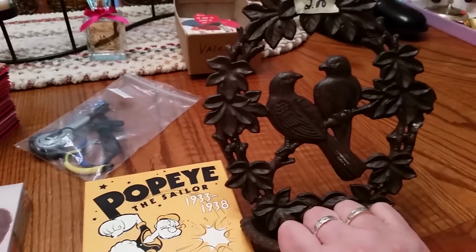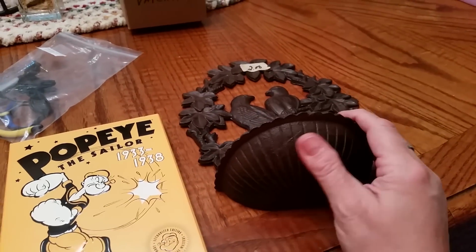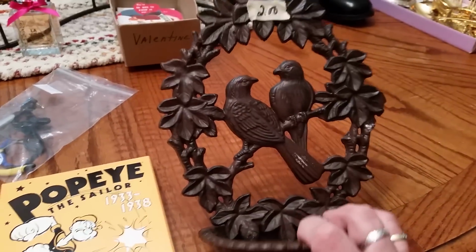This is a really cool little metal wall hanging with this little shellish design on there. That was only $2.